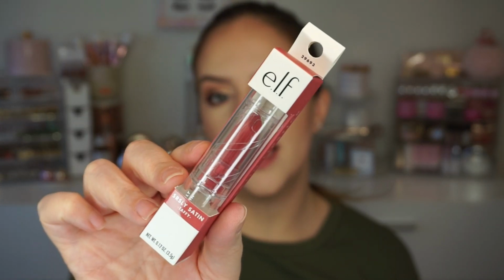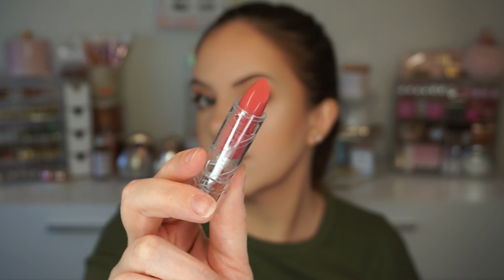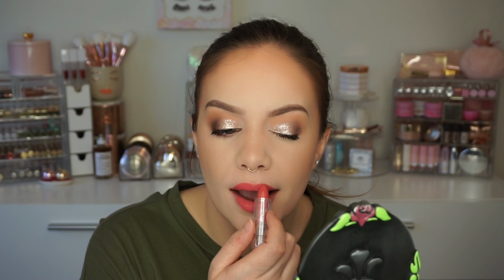Now I'm gonna go for the shade Taffy. This looks like a pinkish color. I'm hoping this one turns out like a nice rose. That's kind of what I envisioned. All right, there is Taffy.